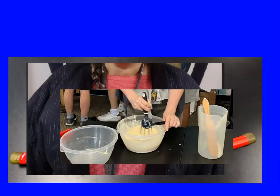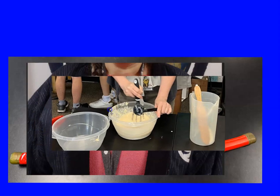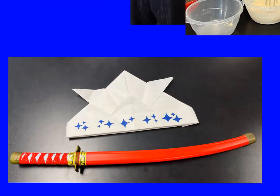So don't forget, since this routine can use paintings and sculptures, that means it can also use actual realia. Are there cooking tools that you want to describe? Here's my crepe spreader that I often pull out. Some of my students have to describe it. My hanten, I like to have the students describe that because they see me wearing it all the time. Anything at all that you want your students to look at in detail.